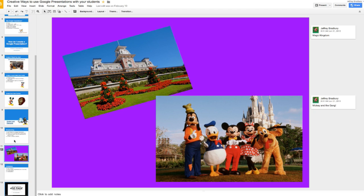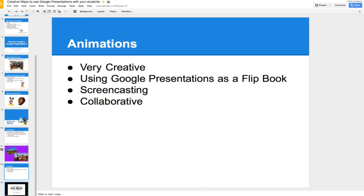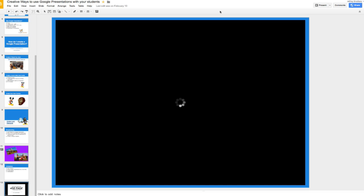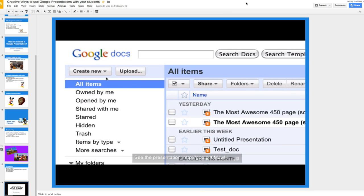So to use Google Presentations as these little scrapbooking things is also a really neat idea. But the one thing that people really like is getting into animations, and I hope this thing comes through. Basically, you're using Google Presentations as a flipbook, as a slide projector here. And let's see if this actually plays. Oh, good, it's going to play.